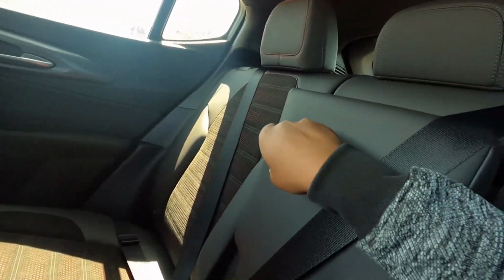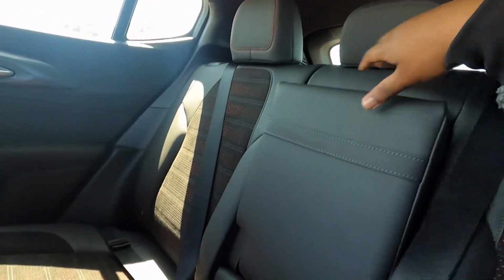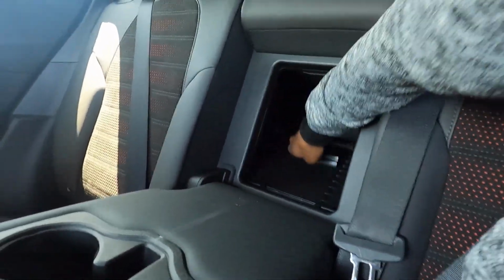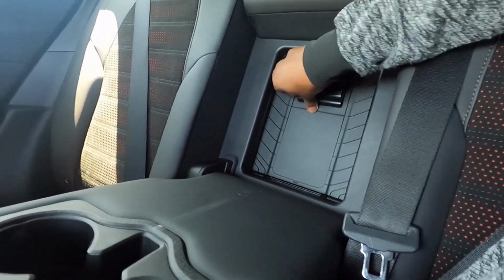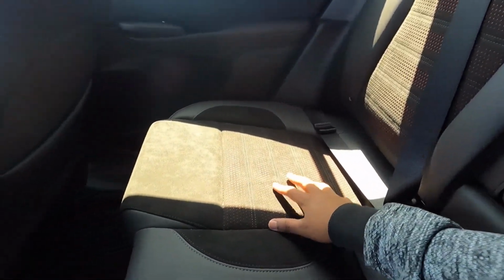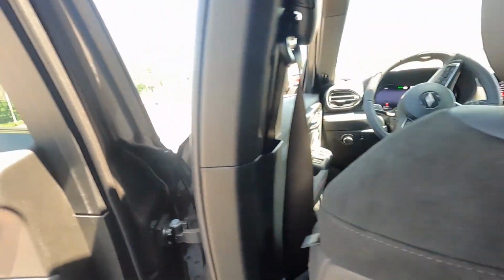Inner center console right here, with 2 cup holders, and your pass-through is right here to the cargo area in the back. Do like the Alcantara finish right there with the red inside of the seats. Looks so cool. But let's go and hit the driver's seat of the Hornet, where all the action happens.